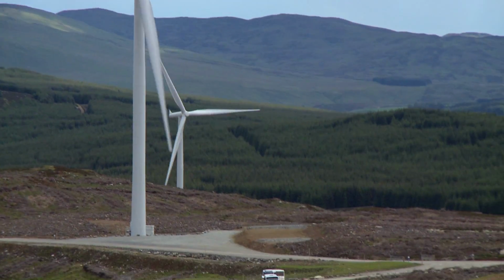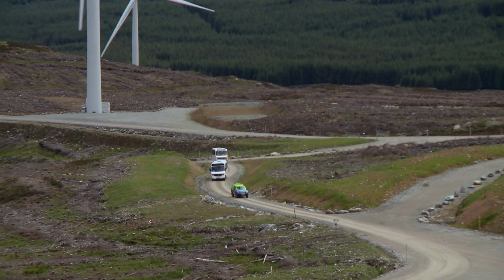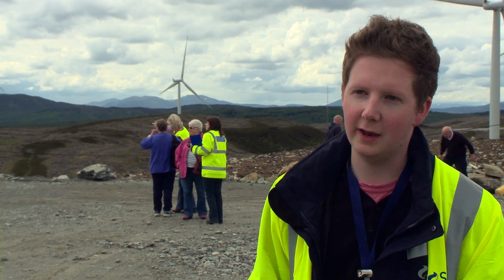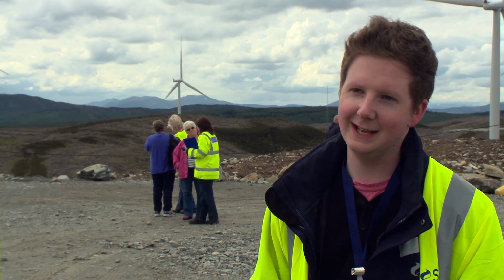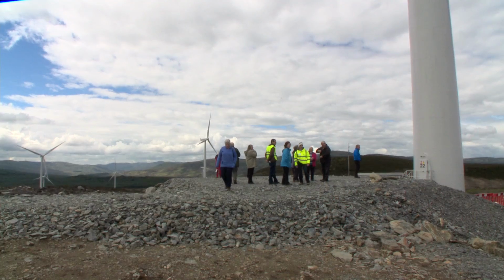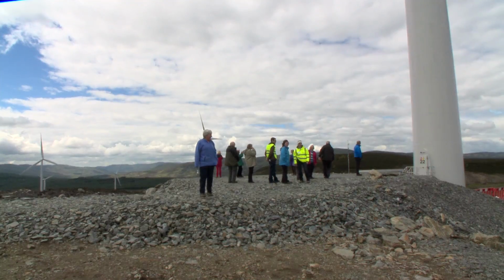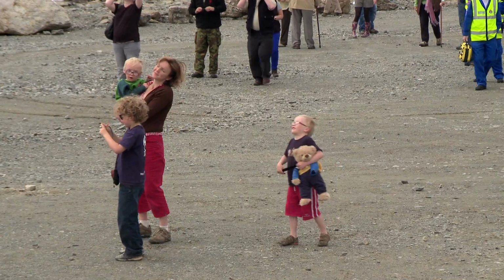In June 2012, Griffin hosts an open day for visitors from the local communities. We can see around me today there's a lot of people who are here experiencing a wind farm for the first time in many cases, and it's good to actually come up and touch a turbine, see what it looks like, stand underneath one and look up, and the amazement in some of the kids' faces as well, seeing the turbines up close for the first time. It's really exciting for them.